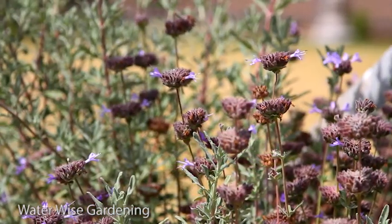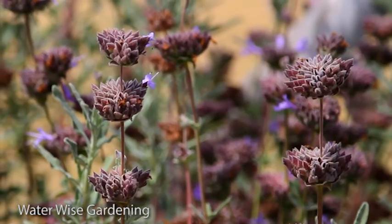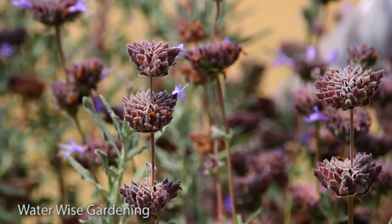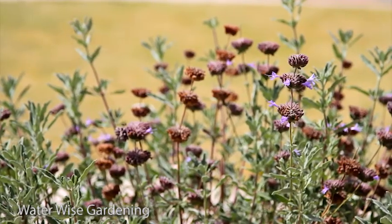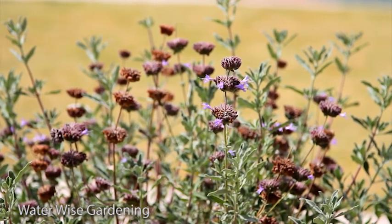This plant here is Cleveland sage, and as you can see, it's blooming right now in August. It started blooming back in probably April. It's one of the plants that blooms all summer long. Here in our residential landscapes, we can still water them during the summer, and they'll look pretty good.